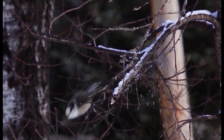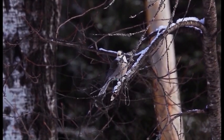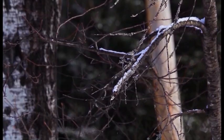So then we have the gray jays. These are up in Algonquin Park and northern parts of Canada overall, also known as the Whiskey Jack or Canada jay.